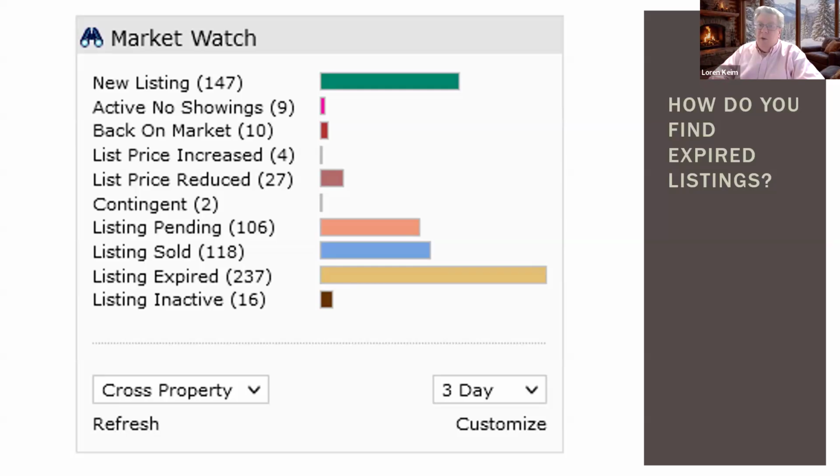So if there were 200 expireds a month or 400 expireds a month, depending on what kind of market it was, right now there's more like 60, but still, we'd go through and check if they ever came back on the market and if they were active or sold, and we'd cross them off our list. And what was left, we would call on January 1st and 2nd and say, hey, I noticed your house went off the market last year.